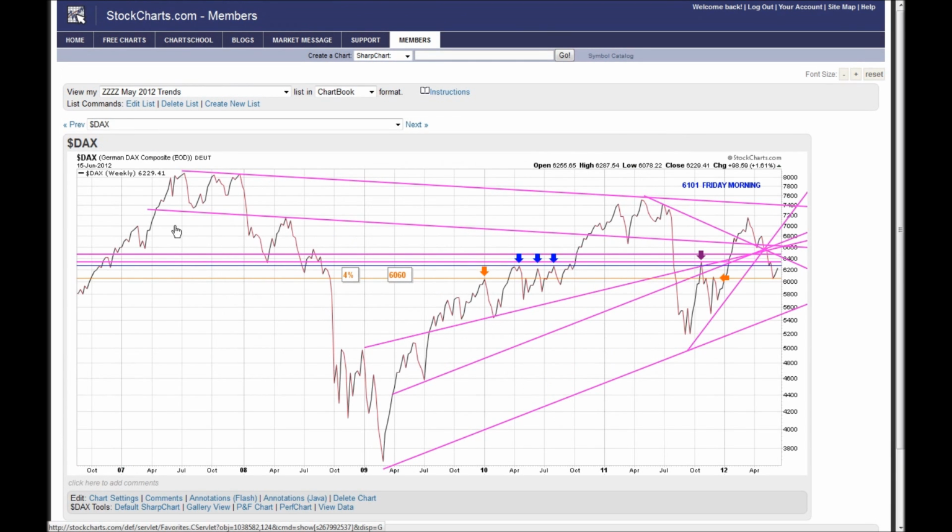This is a weekly chart of the German stock market, or the DAX, that we've shown several times over the past few weeks.